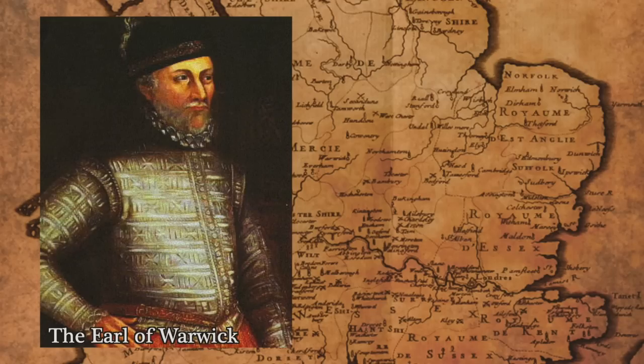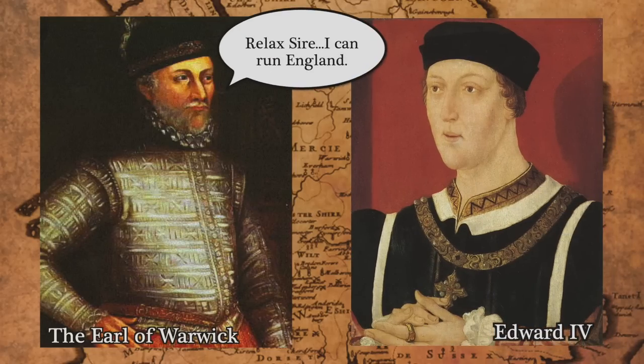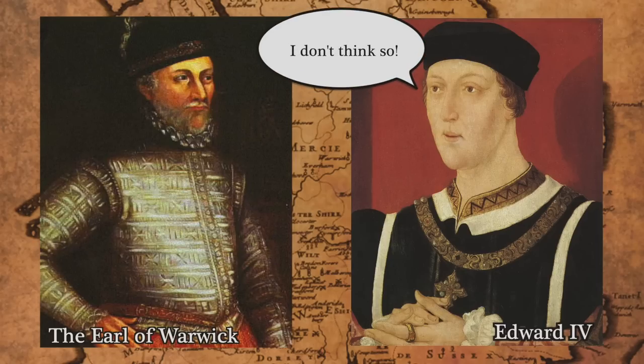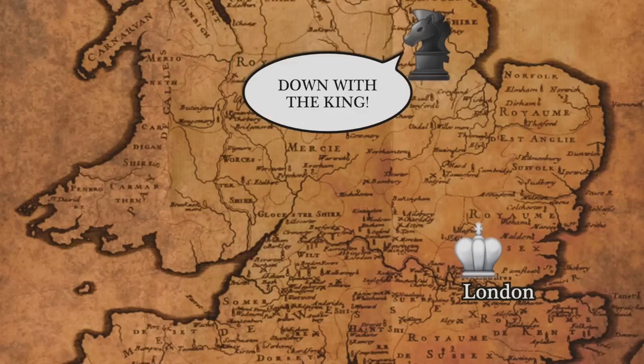Well, Richard Neville, the Earl of Warwick and famously known as the Kingmaker, had been instrumental in placing Edward IV on the throne of England. He believed that he would wield the power behind the throne, but by 1469, King Edward had different ideas. He and Warwick fell out over a whole range of issues. Finally, Warwick took action, provoking a rebellion against the king in the north of England.